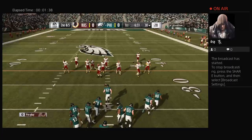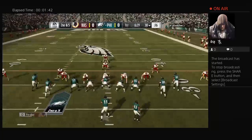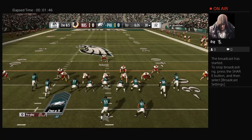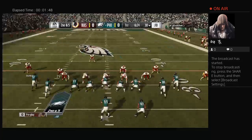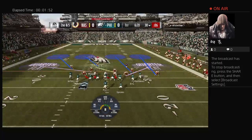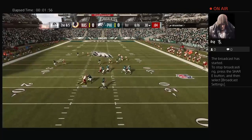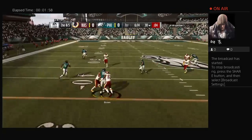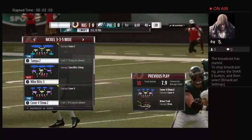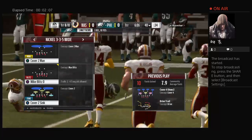Ball on the 30. They'll come up with a 2nd and 5. On second down, here's Wentz. He finds Matthews, and he takes us up to the 40-yard line before being corralled. A Philadelphia first down, Wentz finding Matthews.